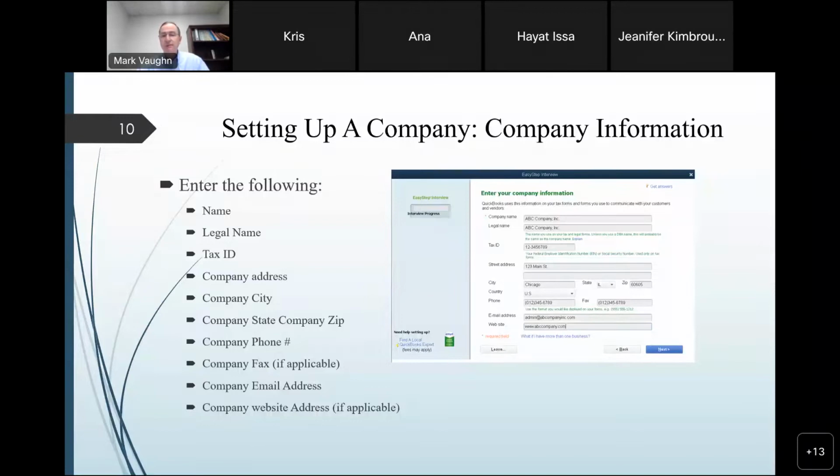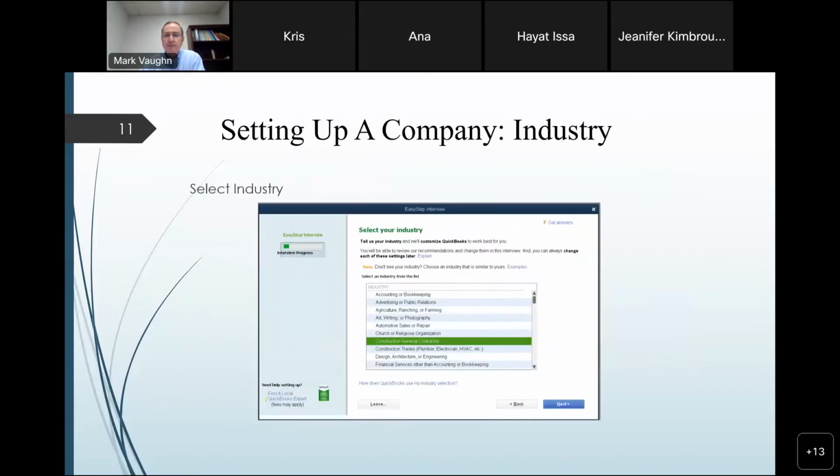Your address, the street, the city, the state, the zip, phone number, fax number, email, all this stuff goes into help setting up your company, so that when you generate reports later, it's all in there and ready to populate on the reports as needed.